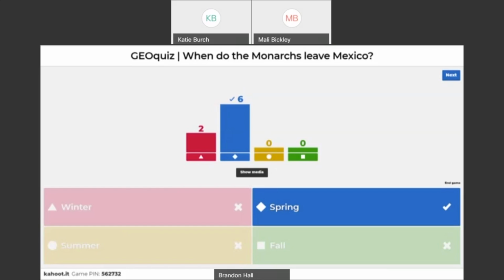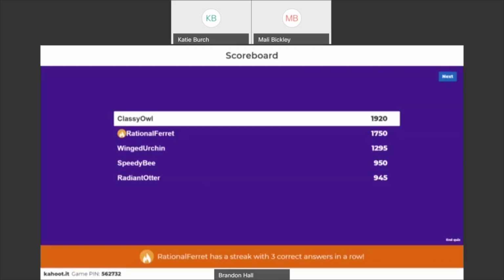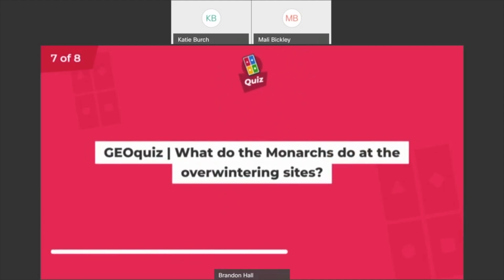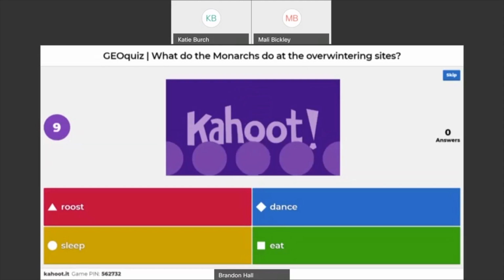All right, what do the monarchs do at the overwintering sites? Is it red, roost; blue, dance; yellow, sleep; or green, eat? What are they doing at the overwintering sites?